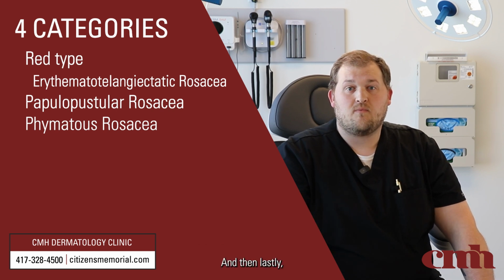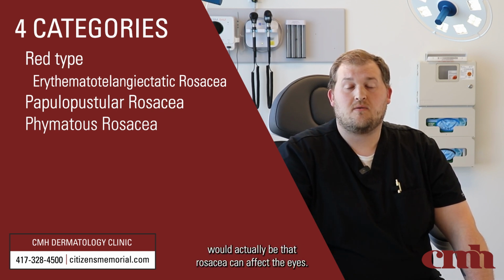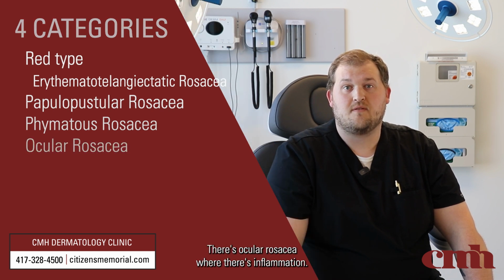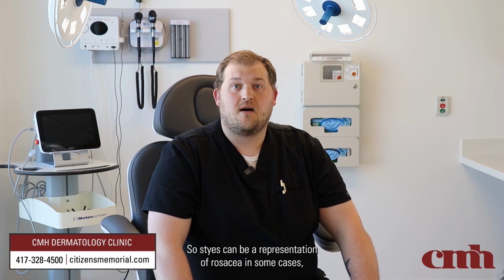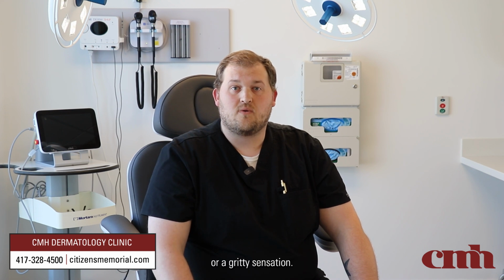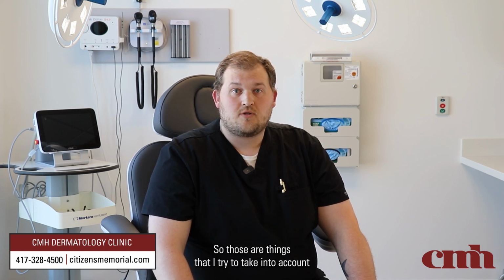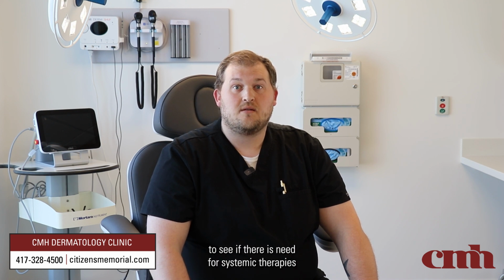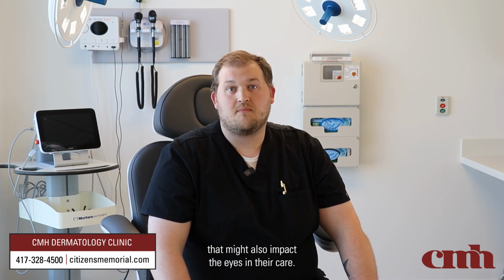And then lastly, something that most people would probably overlook would actually be that rosacea can affect the eyes. There's ocular rosacea where there's inflammation, so styes can be a representation of rosacea in some cases, or photosensitivity, meaning that you're sensitive to light, or a gritty sensation. So those are things that I try to take into account whenever I'm assessing somebody with a possible rosacea to see if there is need for systemic therapies that might also impact the eyes in their care.